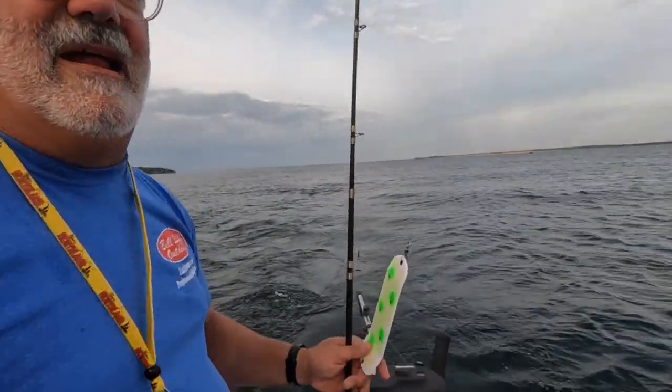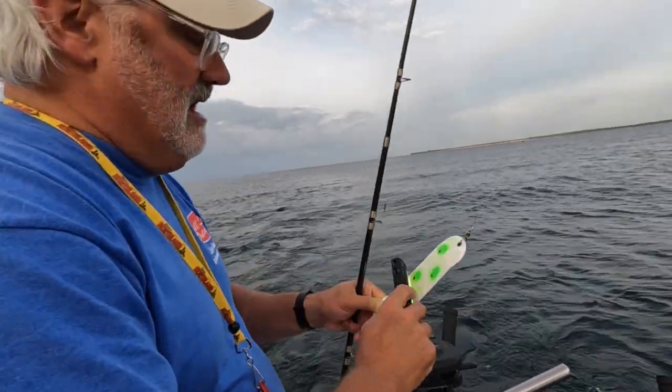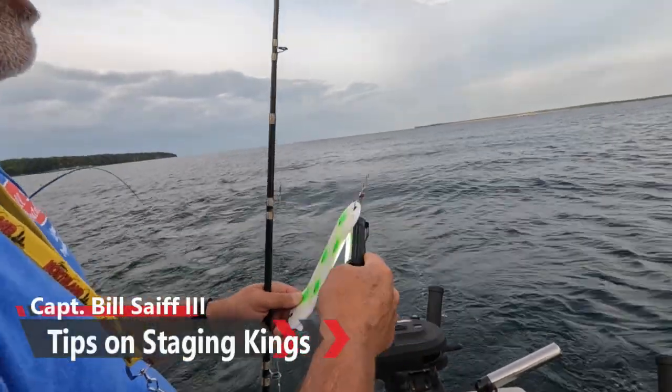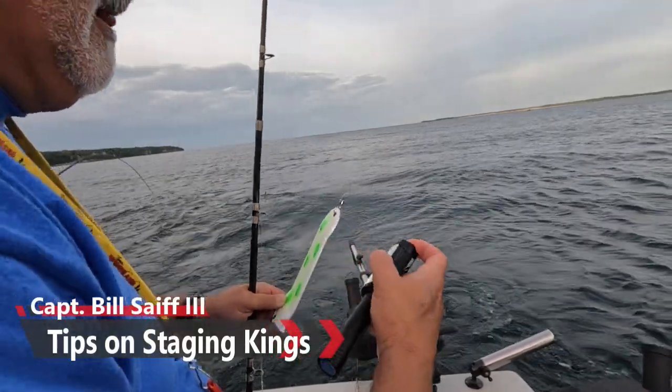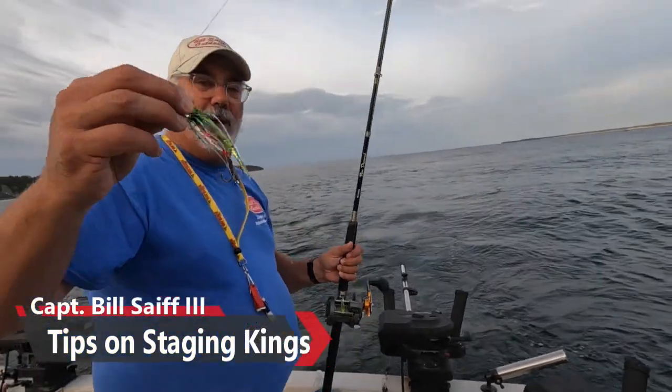We're ready to set this black flasher again. What we're doing right here is we've got a little LED light. I'm going to turn that on. You can pick these up for about $4.99 at Harbor Freight. I'm going to glow both sides of that plate just a little bit, just to give it a faint glow. Shut that off.